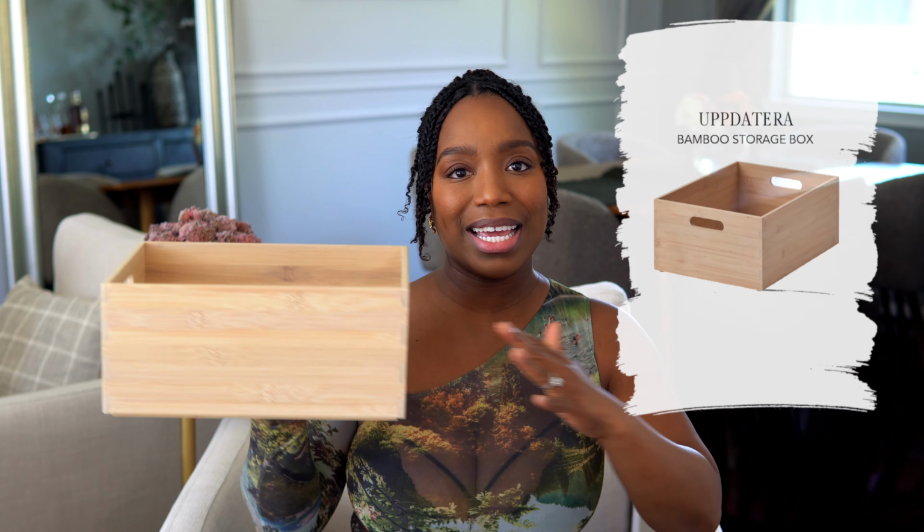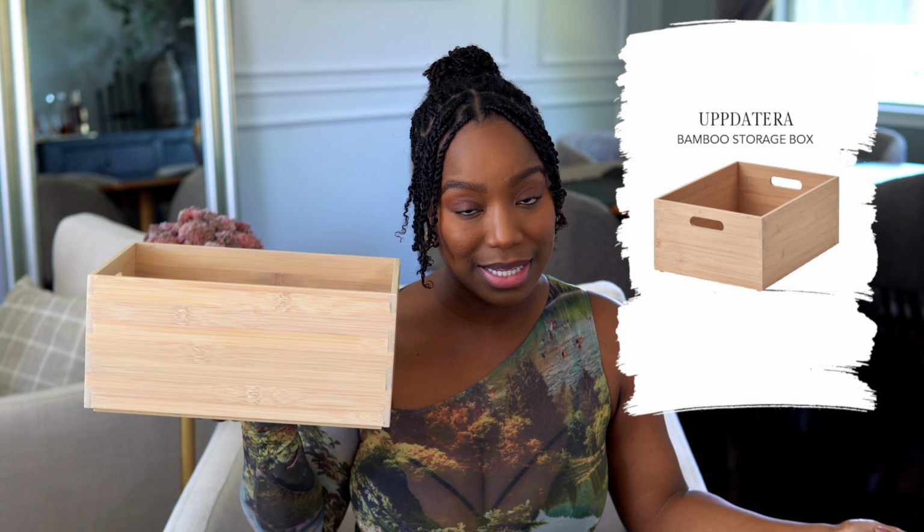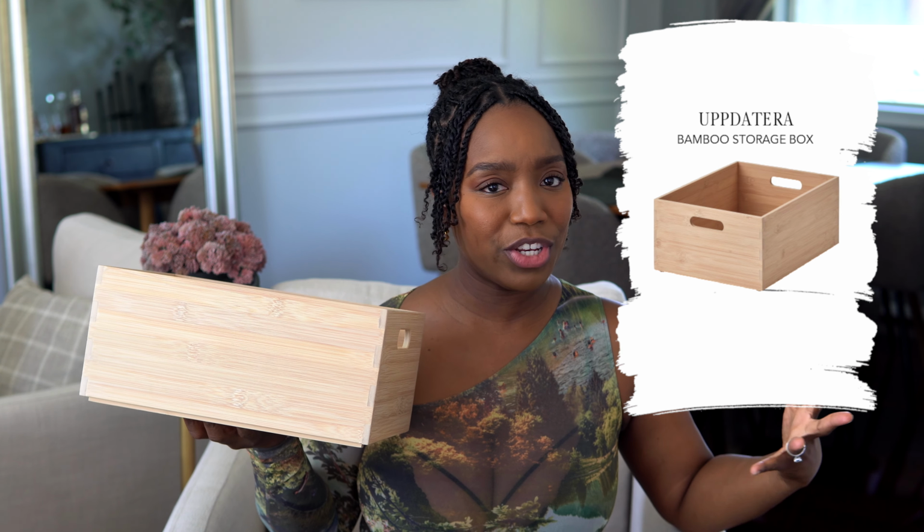I'm just going to show you guys the products that I purchased as they lay around me. One of the items that I purchased is this beautiful basket or bin. This is a bin box. They call it a storage box. This is amazing.